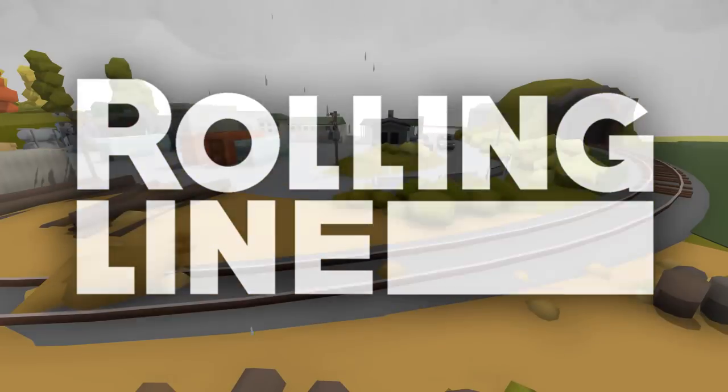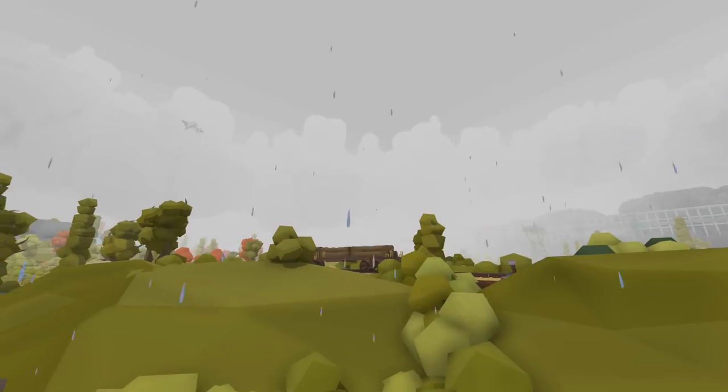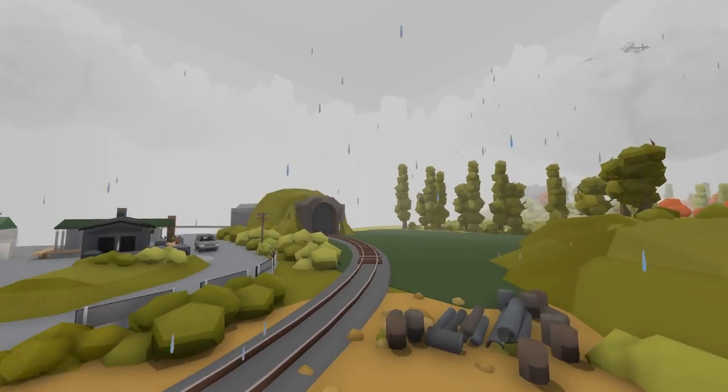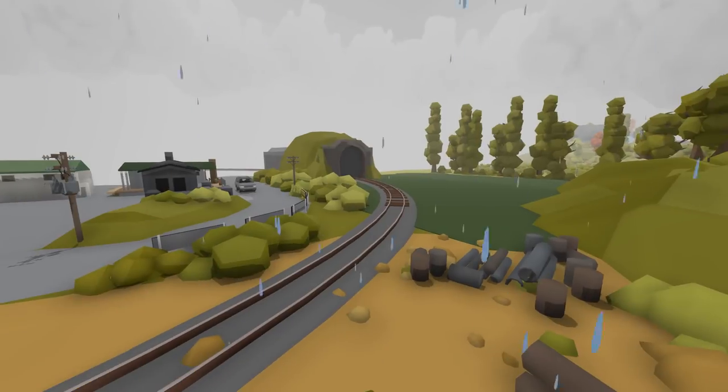Today, I'm going to be testing out this map. I believe it's called Swiss Summers, which it's actually raining. I don't know, I guess it does rain in the Alps, or in Switzerland. Yeah, sure.